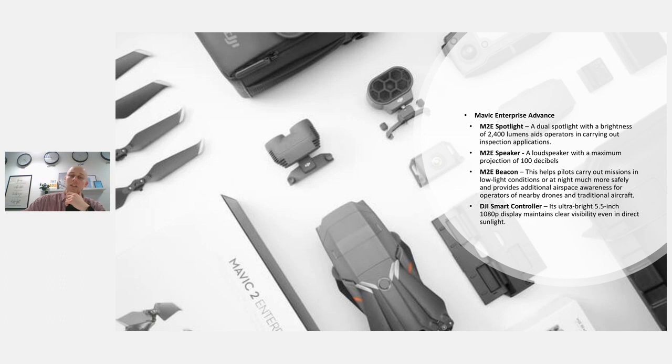And then also you've got the smart controller, which is now coming as standard with most DJI drones, especially the Mavic series. Now, this is ultra bright, so even working, I know I had a customer who was working out in Dubai recently, or over in Saudi somewhere. It was obviously very hot, very bright where they were working, and they were able to get the job done. It's the worst feeling when you're trying to work on a mobile phone and you've got that glare. It can be really difficult to pick things out, and it can put a bit more pressure on you, make it a little bit harder to operate.